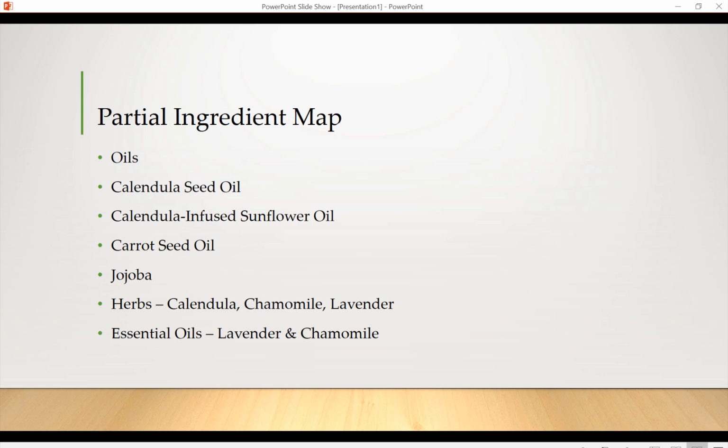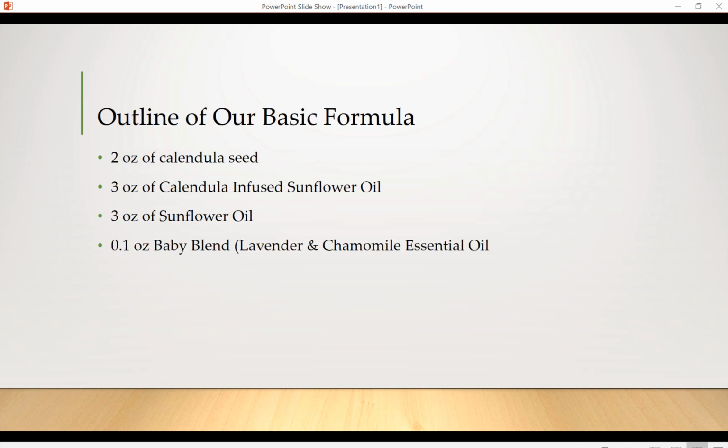We're going to use calendula seed oil. We're going to use calendula infused sunflower oil. We're going to use carrot seed oil, jojoba oil, and then the herbs that we have: calendula, chamomile, and lavender. And then we also have essential oils of lavender and chamomile. So that's what we've decided to use.